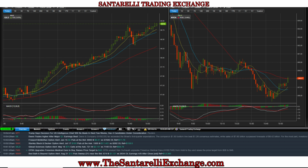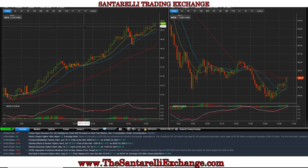I'll sit right here. There goes NVIDIA. Look at that big breakout now on NVIDIA. Oh, that's where we should be jumping in for a day trade, and be looking to trade it right back up to at least 330 or 300. Nice climb there. There goes Gilead again as well. New highs.